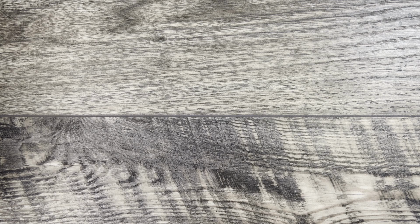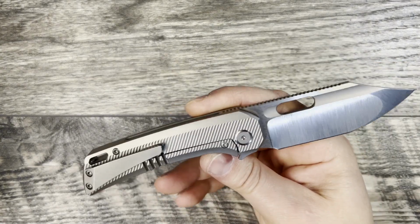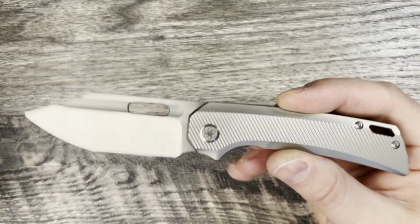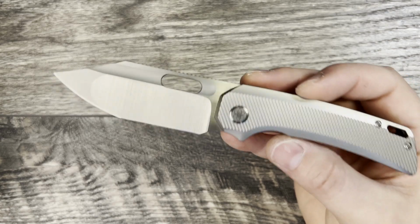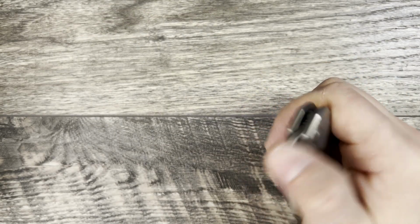So let's keep it moving. The number 2 knife on the list is one that I picked up this year pretty recently, but it has made quite the impression, and that's the EMP EDC Relative. There's a few reasons that I like this. Bestech did a great job. I really like the design on this one.